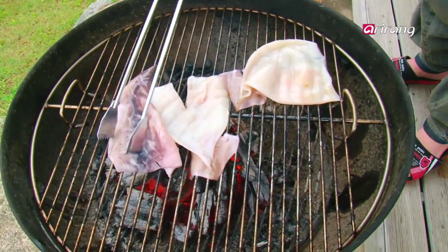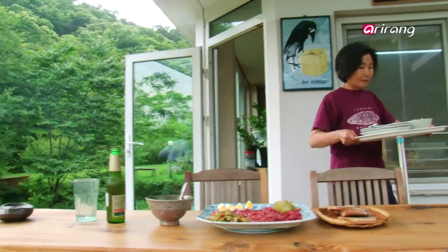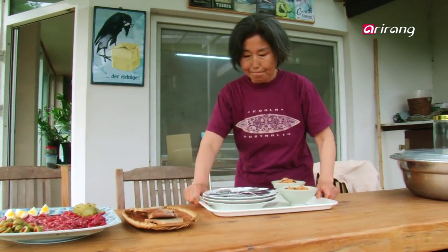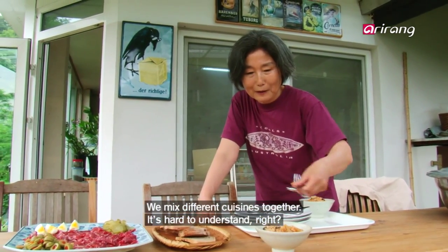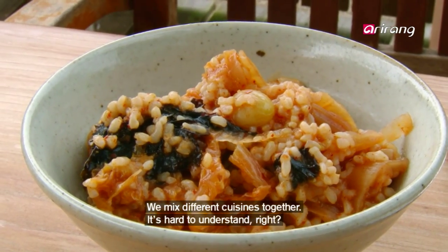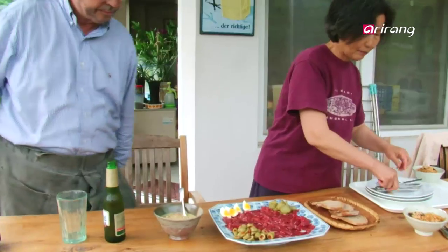The couple prepares a late lunch. The menu seems a bit unorthodox. Korean kimchi bibimbap and Italian carpaccio. It's an unusual mix, but for this couple, it's a familiar sight.